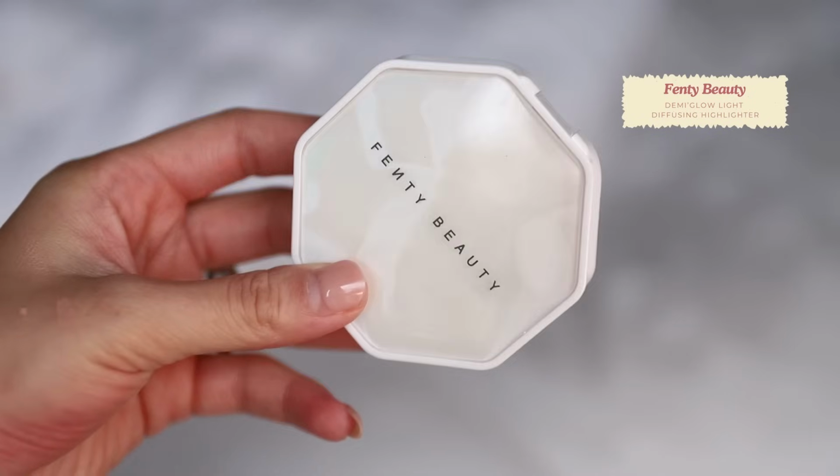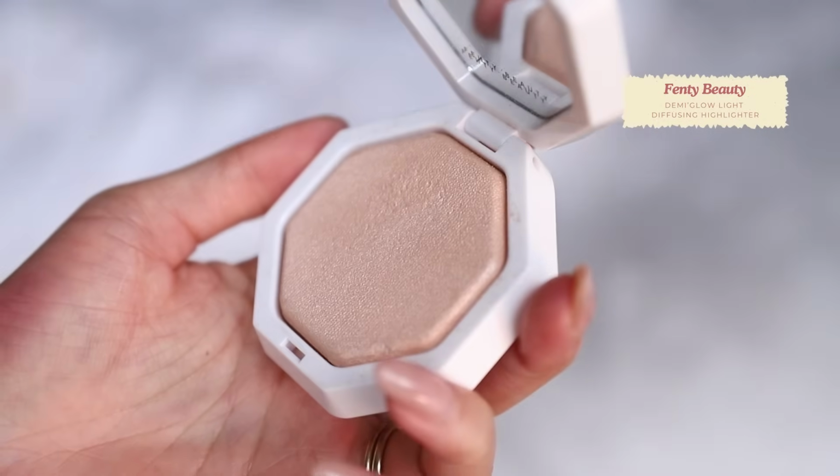4 actually. Fenty Beauty's Demi Glow. You guys know I am not the most crazy when it comes to highlighter. I like a skin finish type of highlight, not a popping highlight, okay? So when Fenty Beauty came out with the Demi Glow, I was like, oh my gosh, finally, because I love the Color What highlighter, but I don't want to wear this kind of glam every day, okay? So this is so beautiful.